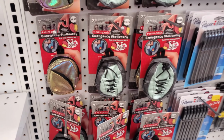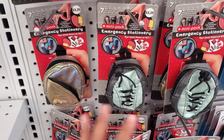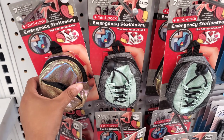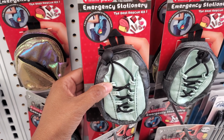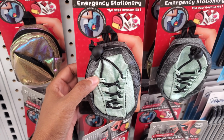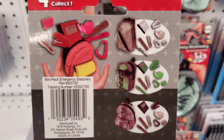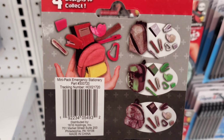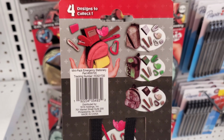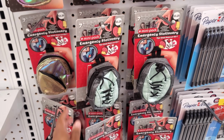Oh, look at this one, $3.25. Little coin pouch. Or, you know, if you have a little girl, American Girl dolls, Journey Girls. You get 7 items in here. 7 mini stationeries. Really? That's kind of cool. Oh my gosh, that is kind of cool. It's very American Girl because they have a little backpack like this. You get a little stapler, notebook, tape, and everything. And only $3.25. That's actually a pretty good deal.